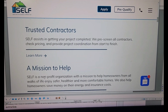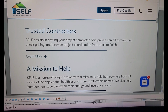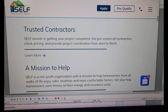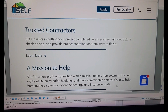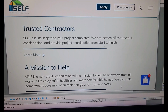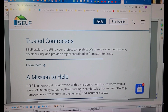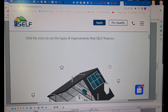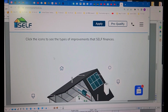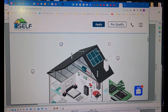A mission to help. SELF is a nonprofit organization with a mission to help homeowners from all walks of life enjoy safer, healthier, and more comfortable homes. We also help homeowners save money on their energy and insurance costs. Okay, let's scroll through. All right, click the icons to see the types of improvements that SELF finances.